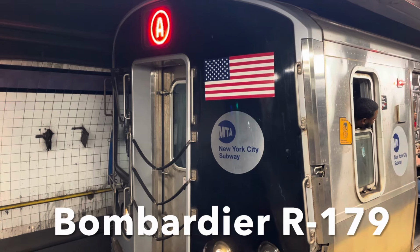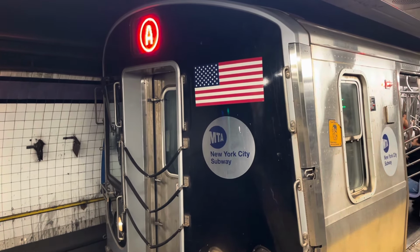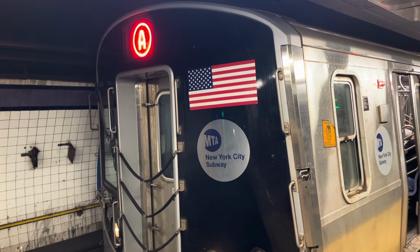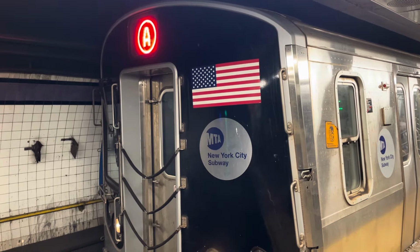We got an R179 car on a train bound towards 207th Street, Upper Manhattan.